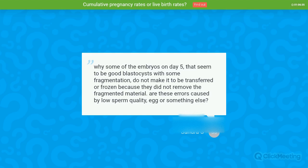Why some of the embryos on day 5 that seem to be good blastocysts with some fragmentation do not make it to be transferred or frozen because they did not remove the fragmented material? Are these errors caused by low sperm quality, egg, or something else?